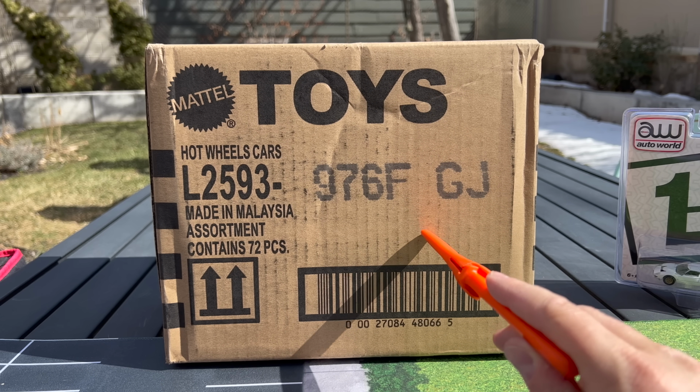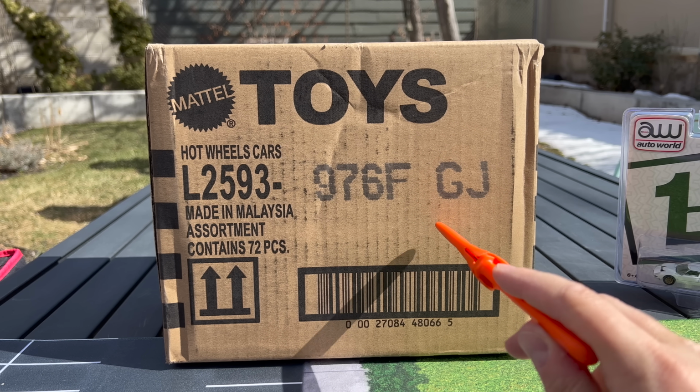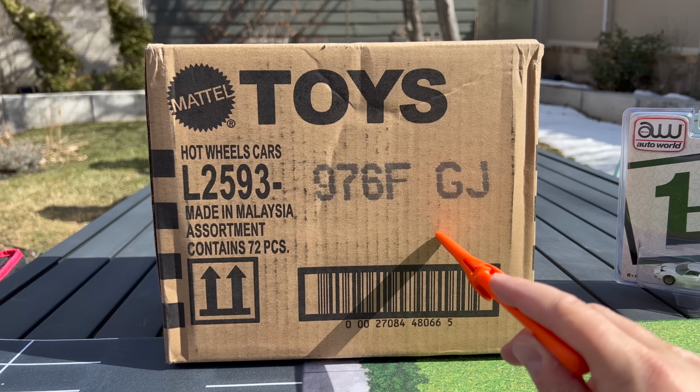Now I have the US F case from Mattel. They sent this to me. And so I'm assuming that pretty soon I will also get the US G case. So let's just open it up.